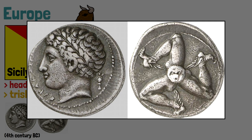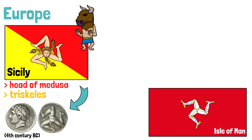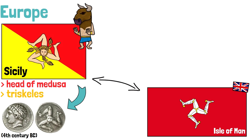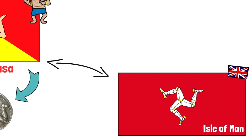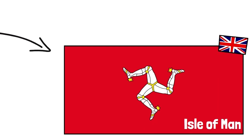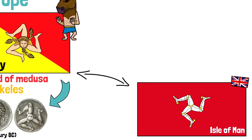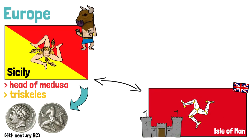Another cool European flag is that of the Isle of Man, part of the United Kingdom, which also depicts a triskelis, the three legs, although without the terrifying Medusa head. And there is apparently a somewhat direct connection between the two. It isn't a coincidence that they just happened to choose the same symbol. It has to do with royal families in medieval times.